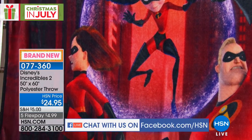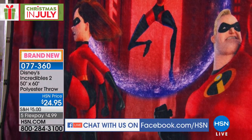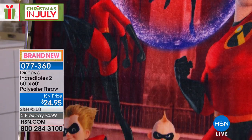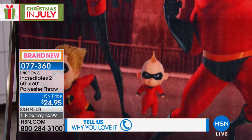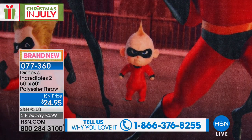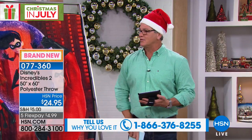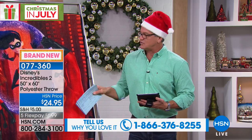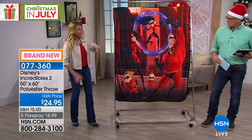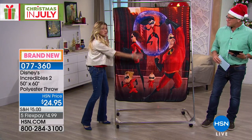All right. Hey, talk to me about Incredibles 2. Incredibles 1 was amazing, but Incredibles 2, this is basically our merchandise from the movie, which is amazing. From Pixar Disney. And the first thing we're going to talk about is this throw. For $24, this is such a good deal. Super soft, big. It's 50 by 60. This particular one has every single character on it.